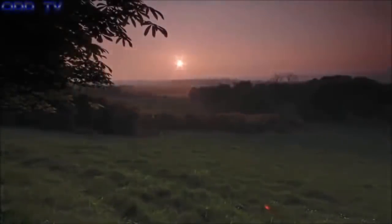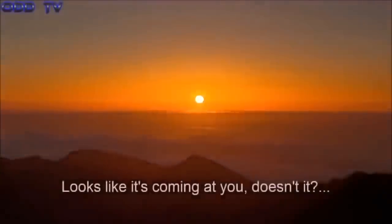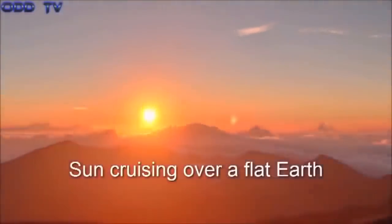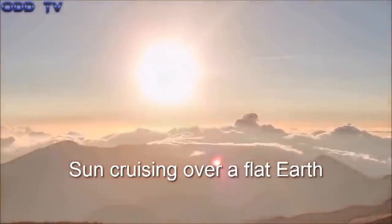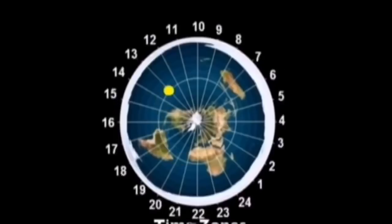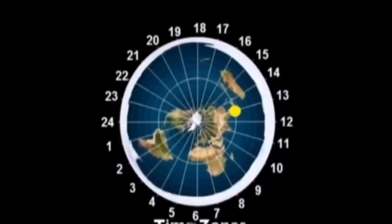The sun is not 93 million miles away like what we have been told, but rather it is close and circling above us. The sun cannot be observed from every angle at all times on the Earth as it passes by, so time zones are caused by its motion above us. Every 15-degree demarcation point around the circle is 1 hour, giving us 24 different 1-hour time zones a day.